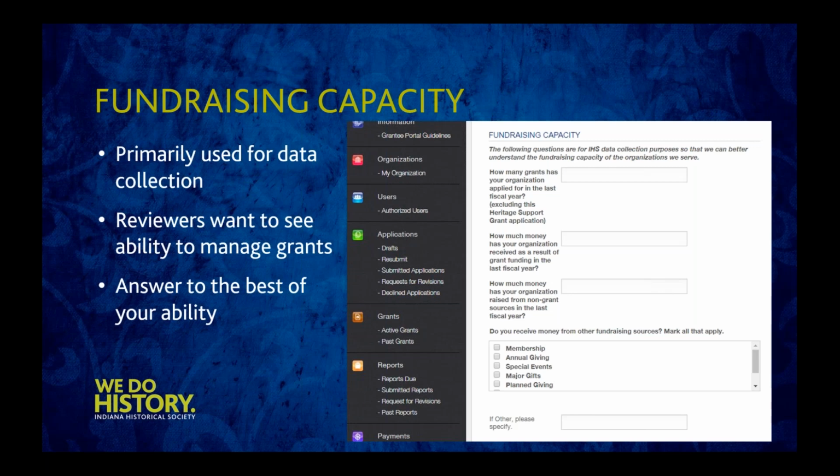There are several questions about your organization's fundraising capacity. Although the review committees may look at this information to determine if your organization has experience managing grants, we primarily use this information for our own data collection purposes so that we can better understand the extent to which organizations are doing fundraising on their own. We only ask that you answer them to the best of your ability. You will not be penalized if you have never written a grant application prior to this.